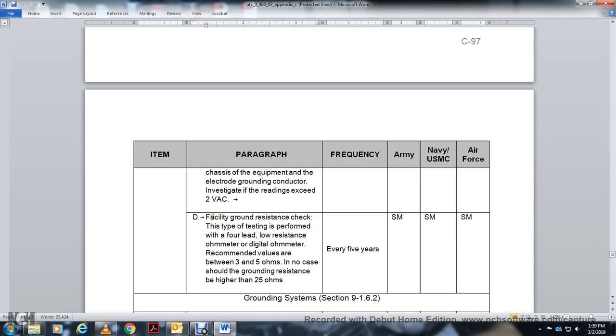Faulty ground resistance check: perform the test with a low resistance ohmmeter or a digital ohmmeter. Recommended value is between 3 and 5 ohms. In no case should the grounding resistance be higher than 25 ohms. Frequency is every 5 years.